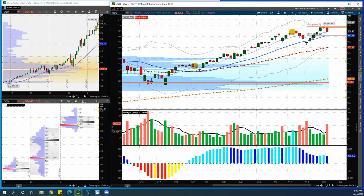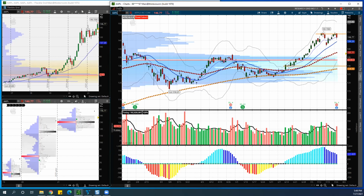So from here, let's start looking at the charts and see who's acting like the market, which is one of my favorite exercises to do. Let's start with Apple. I don't want to spend too much time on Apple because it's just reporting earnings. So tomorrow it's going to be on everybody's watch list and it's going to be a gap watch, right? What we have right here in Apple is we couldn't break the 150.